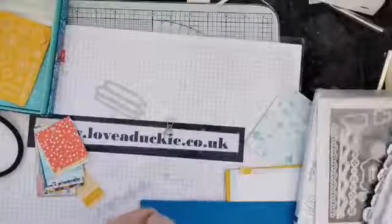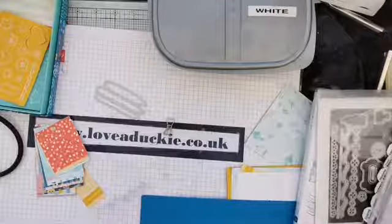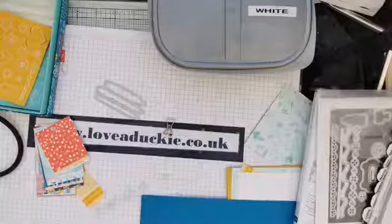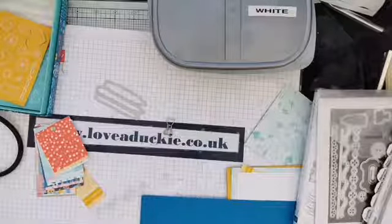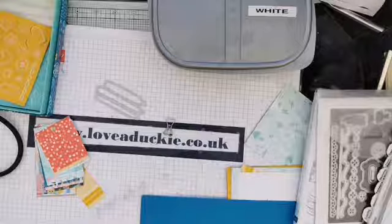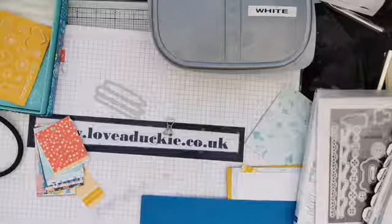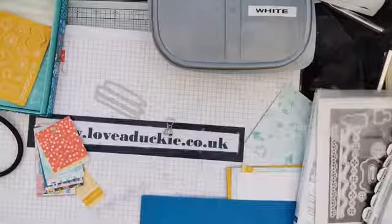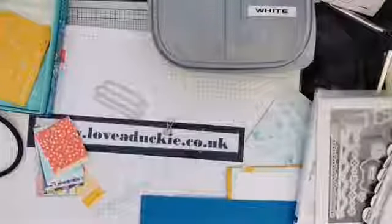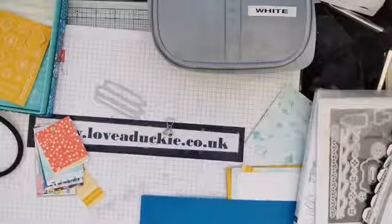Now, I've just realised that there's a couple of other things I need to fetch. There's white embossing powder, and I'm just going to go and grab some ink. So, 2 seconds. Is when you can't find the ink pad that you want. So let's try one more place.